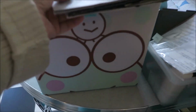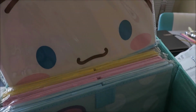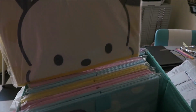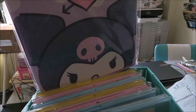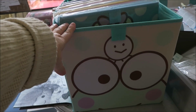I've got this one, and a few of these are my daughter's. This one is mine. Cinnamon roll. My Melody. I have no idea what it's called. And Kuromi. No Hello Kitty, because it was bright red and I didn't like that. Loved Hello Kitty, but it was bright red. So these are gonna go in the pink cupboard.